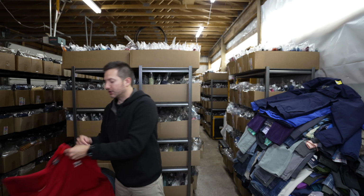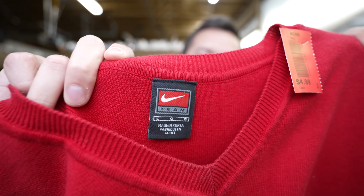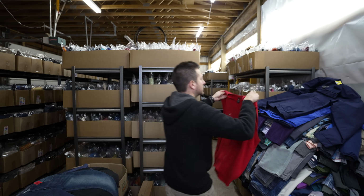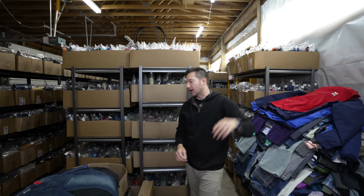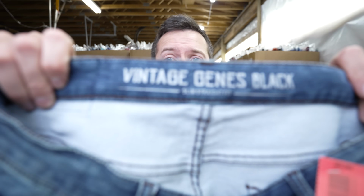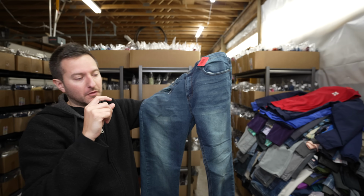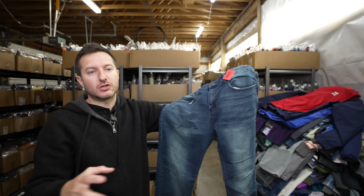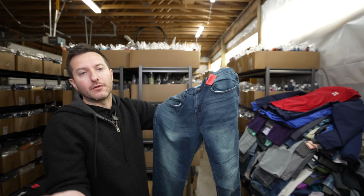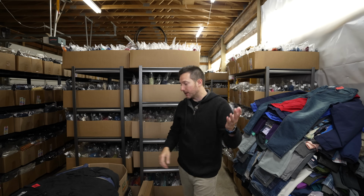This is another vintage Nike men's vest, pullover golf vest. Decided to pick it up. Oh, it says Huskies, Cornhuskers. So it's a Nebraska Cornhuskers vintage Nike vest. This is a new one. I passed this up a lot. Vintage jeans black. If you type it into eBay and look up these jeans and filter from used and then active to sold, I think this has almost a 50% sell-through rate in these jeans. They don't sell for a ton of money, typically around $20, $25. But vintage jeans black, look it up and maybe pick it up for a couple bucks.